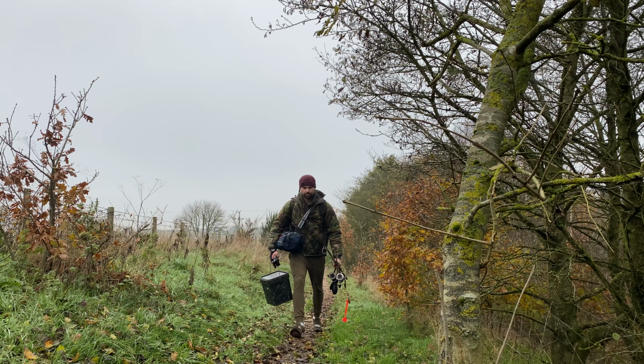So my campaign didn't start here. Like I said, we're 2 weeks in now, and I started off coming down around 2 weeks ago. It was the end of November. We hadn't had any frost. We hadn't had any cold weather at the time. It was just before it turned. And I came down and I wanted to do a little bit of baiting up.